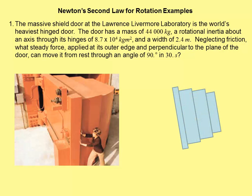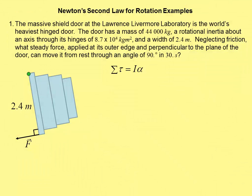Well, first of all, let's draw a quick little diagram. Here's looking down at the top of the door. And there is the axis of rotation, right? Those are the hinges, if you will. She is applying a force down here, which is perpendicular to the door. Now, that force, of course, applies a torque. And by Newton's second law, that net torque has to be equal to the rotational inertia times the angular acceleration. And notice that that torque will cause it to rotate clockwise, and hence it is a negative torque.